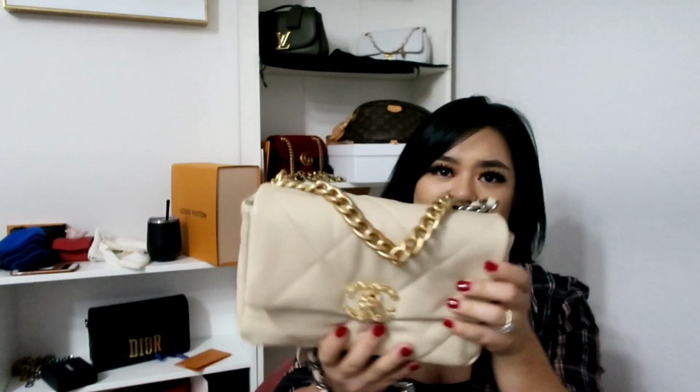But that chain is just really awful. Look at that. They couldn't even make it lay better. How is that supposed to lay? That's going to be so uncomfortable even if you put it on this side.